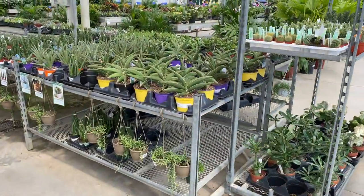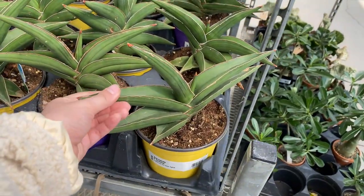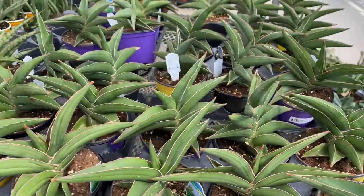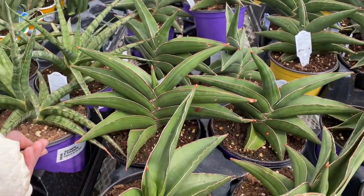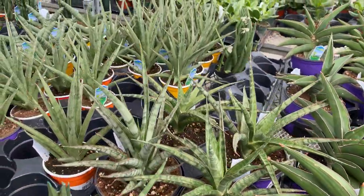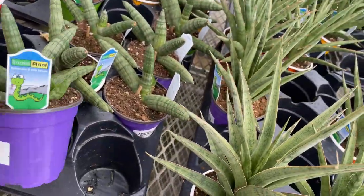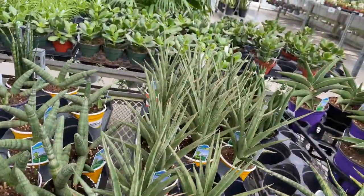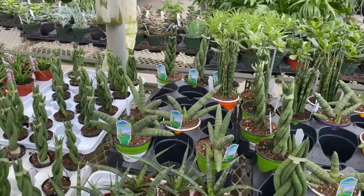Got some succulents over here. The Samurai Sansevieria for $19. And then the starfish? I don't know. No, Tom Gracilis. I've never heard of this one. For $19. This is the starfish. And it is $9.99. And some braided cylindricas.